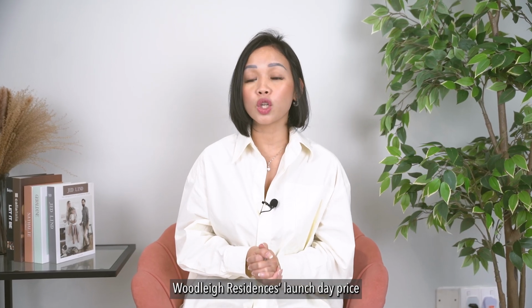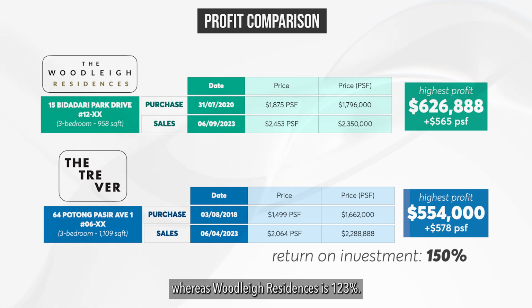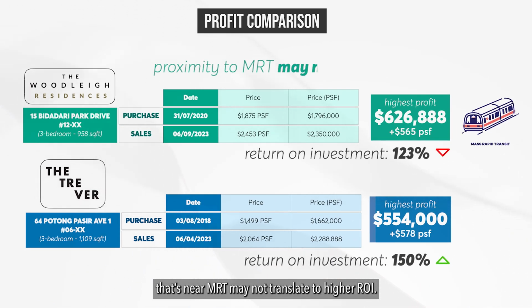Woodleigh Residences' launch day price acted as a cushion for the Tre Ver. Based on down payment, Tre Ver's ROI is 150%, whereas Woodleigh Residences is only 123%. It is therefore safe to conclude that buying a project that is near MRT may not translate to higher ROI.